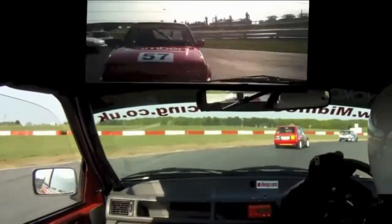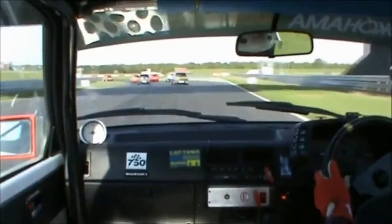Here comes Imran Khan. He looks up on the inside. Ryan Lowry in all this as well. Lowry on the inside of Khan as they head into Nelson. He's lost it. Ryan Lowry spins. He was having such a good race up to that point.